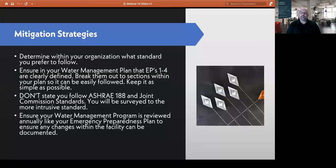So let's talk about some mitigation strategies. Well, one, you want to determine within your organization what standard you prefer to follow. Again, this comes back to: do you want to follow 188 or do you want to follow just specifically the Joint Commission EOC EPs? And then ensure in your water management plan that EPs 1 through 4 are clearly defined. What I recommend is to break them out into sections within your plan to be easily followed. So keep it as simple as possible.